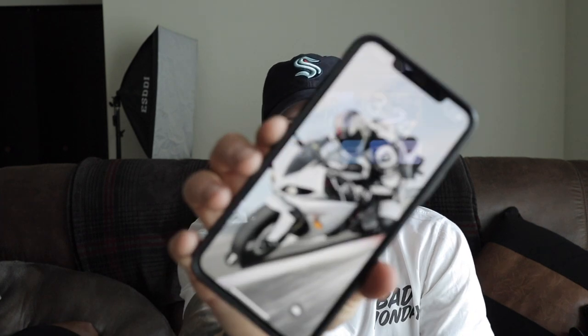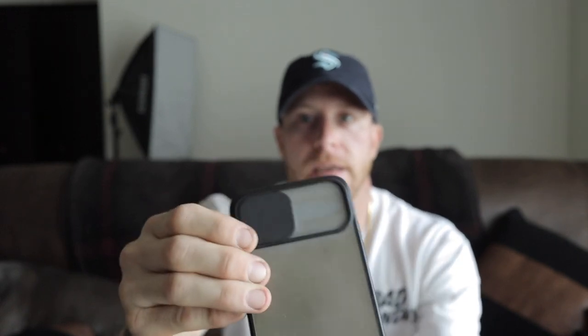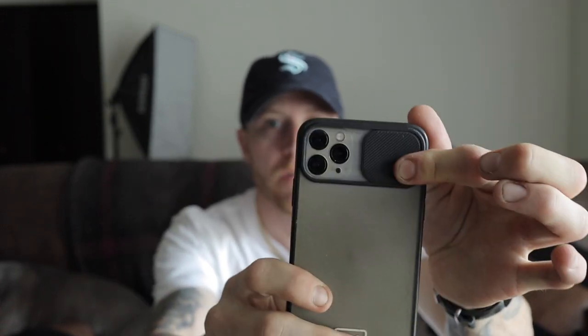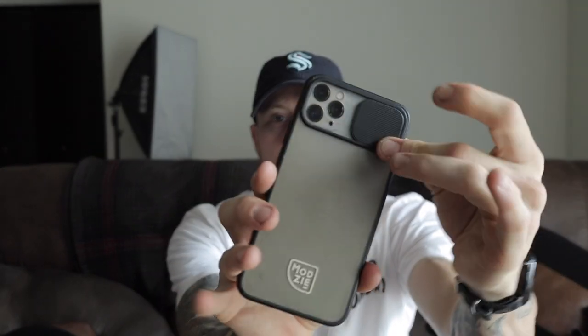For a phone, I got the iPhone 11 Pro Max, and I've had this phone for a while. I just got a brand new one because my other one broke a few months back. And I use a Mod Z case, which has the camera protector on it. You slide that over because you're always touching your camera. I do a lot of filming and taking pictures with my phone. And when your cameras are exposed, you always grab it, you're putting your fingers all over it. So this little slide guy here really helps it out.